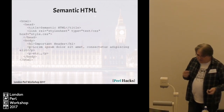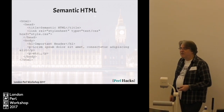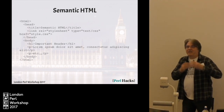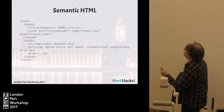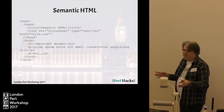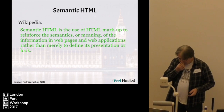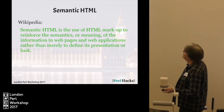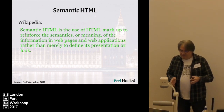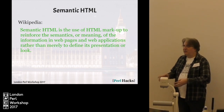If we convert that to semantic HTML, then obviously we turn that into an H1 tag. And all of the stuff about making it a particular size and changing the color and stuff like that, we stick all that in a style sheet. And, you know, I'm sure you will do that. Ask Wikipedia. Wikipedia says semantic HTML is the use of HTML markup to reinforce the semantics or the meaning of the information in the web pages and web applications rather than to define its presentation and its look.